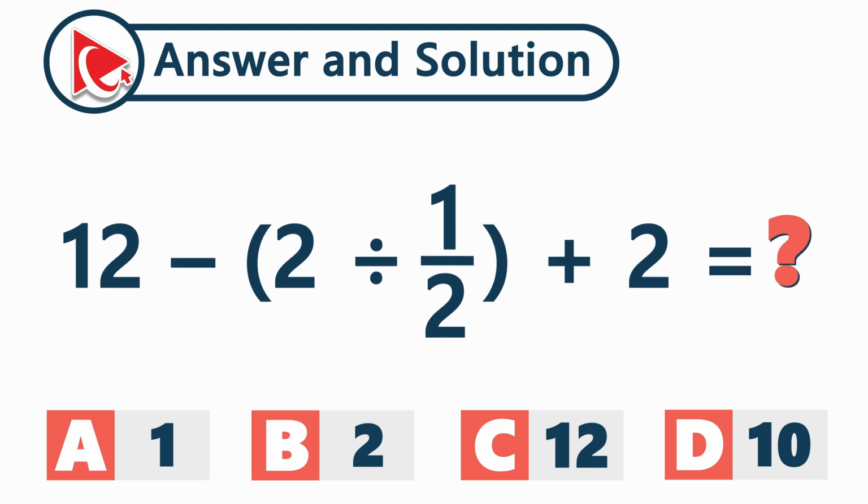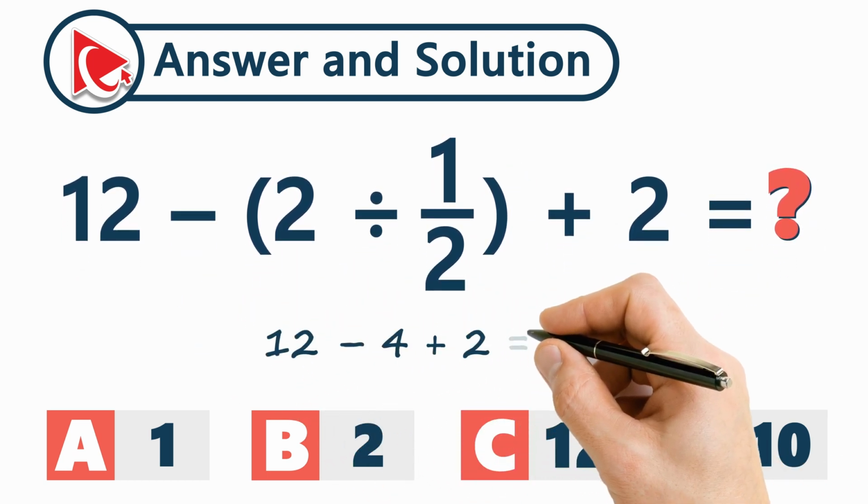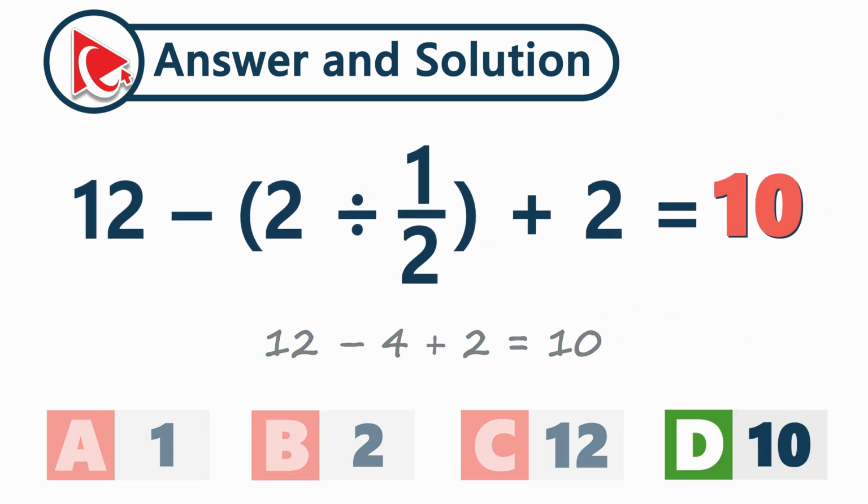If you are a regular viewer here, you know that it's a magic time. It's the magic time to calculate the missing number. 12 minus 4 plus 2 equals 10. So the correct answer here is choice D, 10.